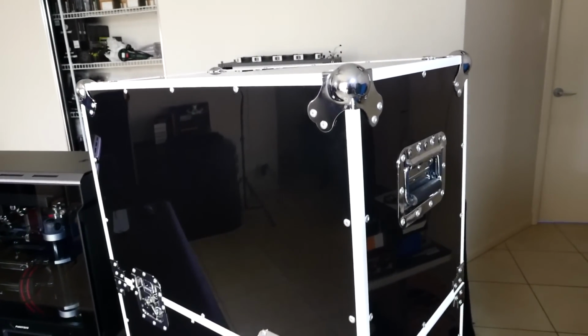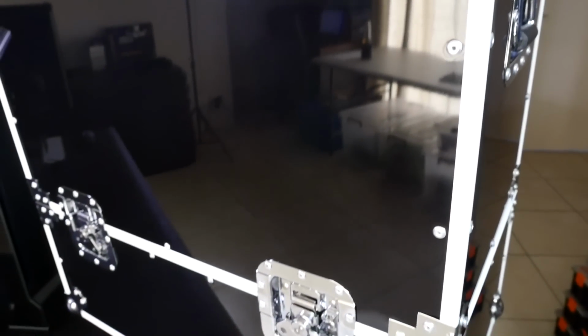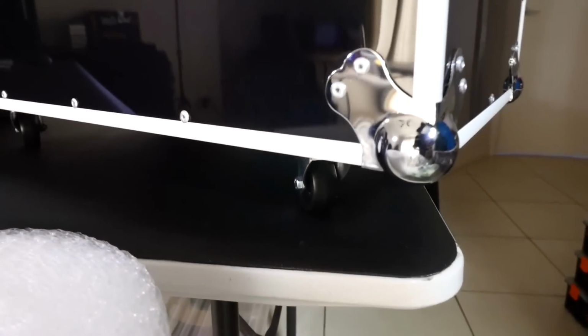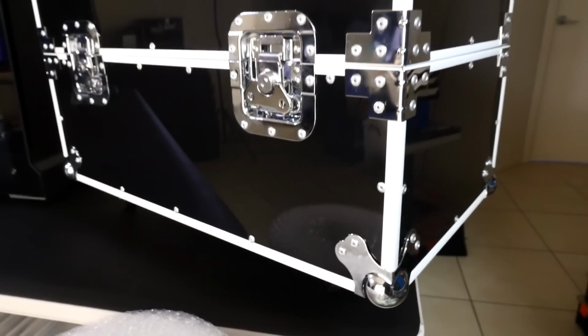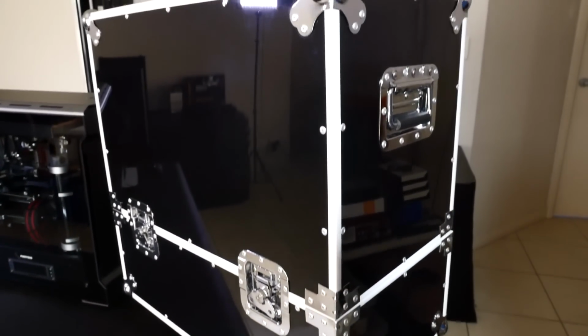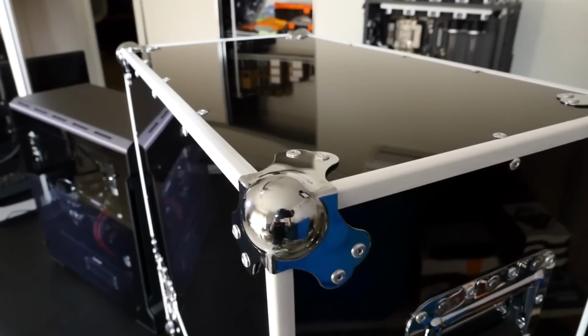All of the silver parts you can see are stainless: the protection on the corners, the latches, the handles, and also the wheels. The black is aluminium and also the white is aluminium. Now we can do these in a few different colors: silver, gold, black, white, and also copper. And we can also do the trim, the cornering, in a few different colors.